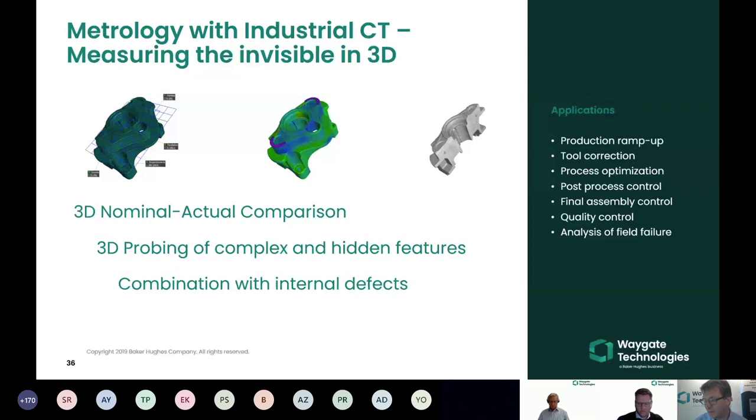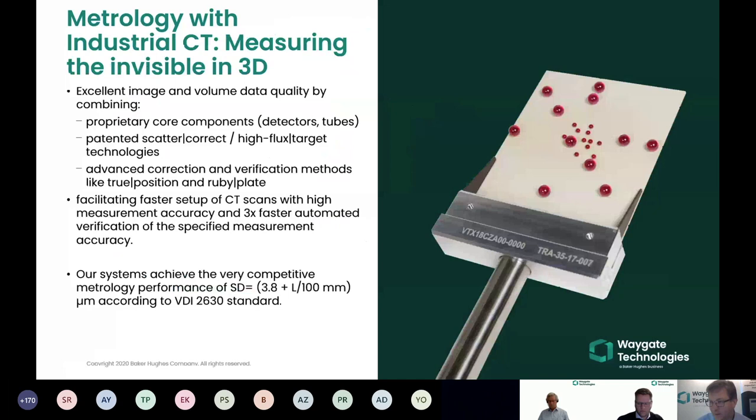We have a lot of sophisticated technology launched recently on that. Our CT scanners contain our core components, detectors and tubes, which we understand the best and are able to compensate for remaining uncertainties. We can combine the technology of high data quality with metrology, and we have sophisticated methods to correct geometric uncertainties, with methods like true position and Ruby plate, which we will share more details about in the upcoming sessions.